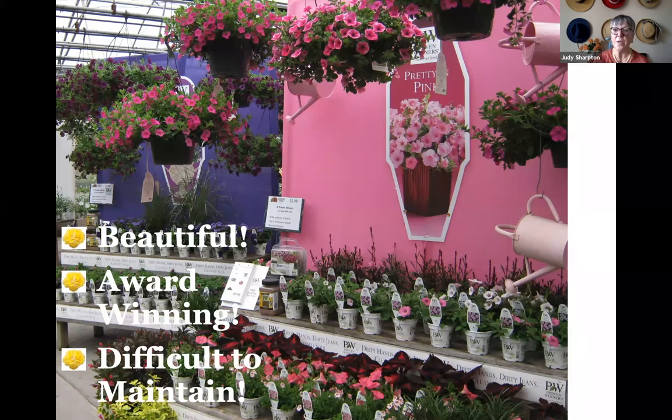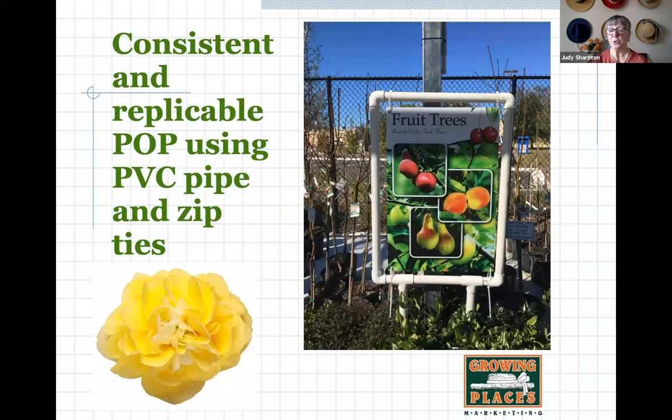So let's look at how we can make it easier to maintain. My go-to sign system right now is this. This is consistent. It's replicable. It uses PVC pipe and zip ties. And the way the sign is put together, the base has either sand or rebar to give it stability. It's designed so it can sit on the floor or up on a table, and it comes apart.